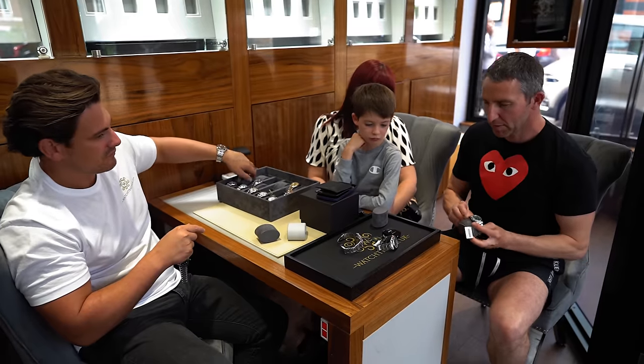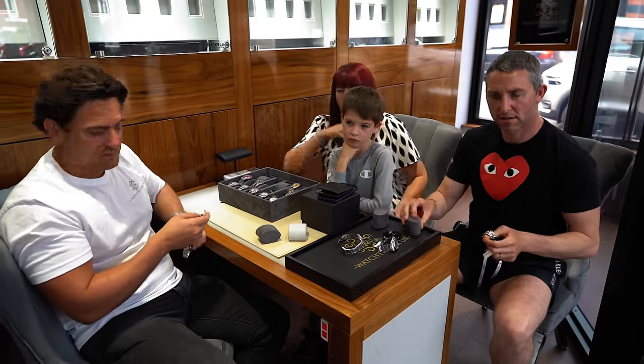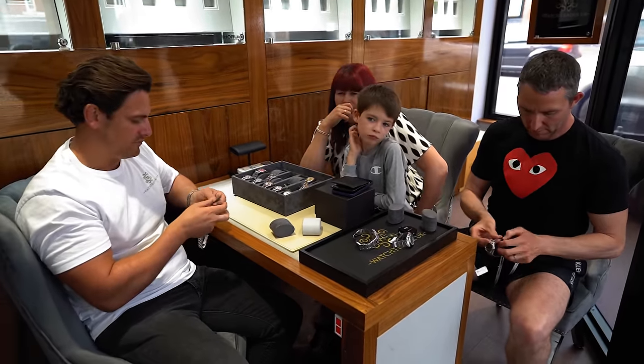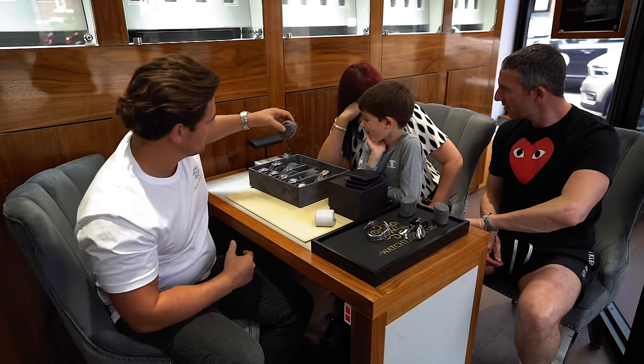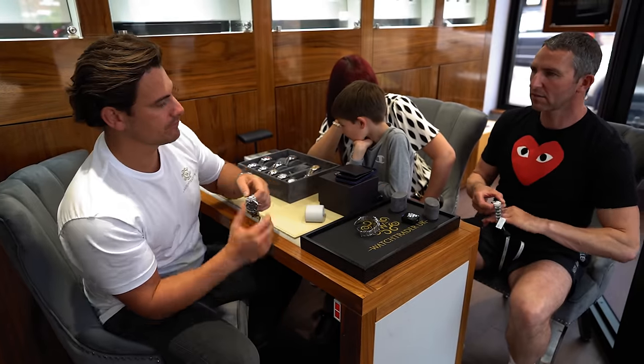What's the difference in price between the 41 and the 36? 36 can be 7,750, both brand new. 36, what do you reckon? So what are these retail at then, from an AD?